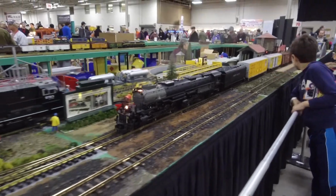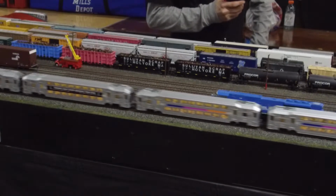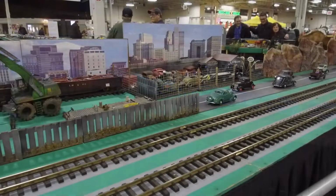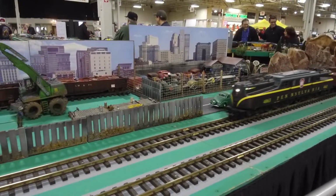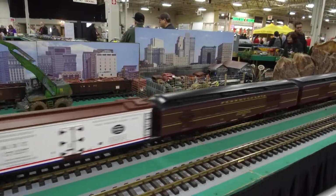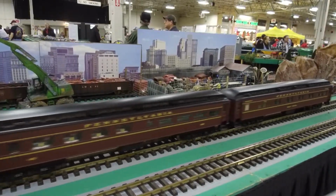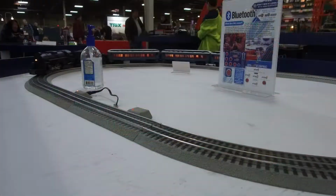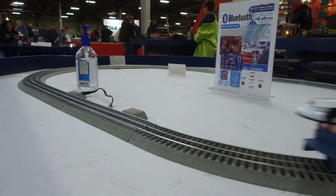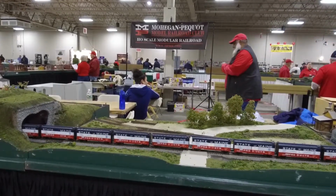But of course, the biggest attractions of all were the model railroad groups. There were over 60 operating layouts spread throughout the 4 buildings on site. Many of these layouts were truly impressive. The Mohegan Pequot Model Railroad Club had a very long layout on site.